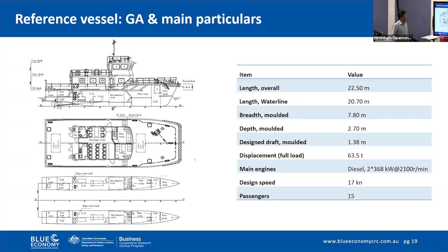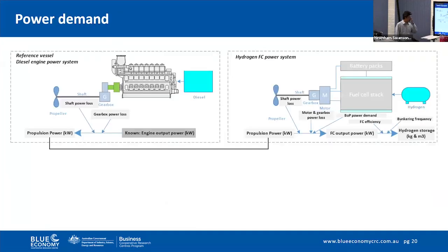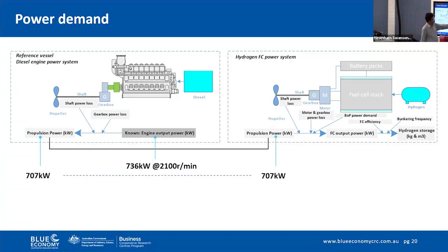This is the reference vessel. The original design of this crew transfer vessel is a diesel-fueled crew transfer vessel. She is 22 meters long, and this is the GA of this vessel. It's a catamaran. So first step, we need to calculate the power demand of this vessel. We already know that the engine output of this vessel is 736 kilowatts at full speed. So we can calculate the propulsion power, which is 707 kilowatts. So we use this propulsion power to work out the fuel cell output power, which is 826 kilowatts.